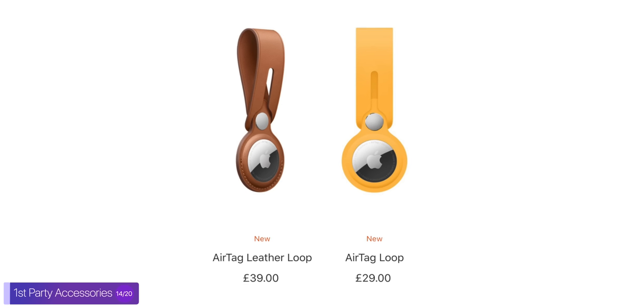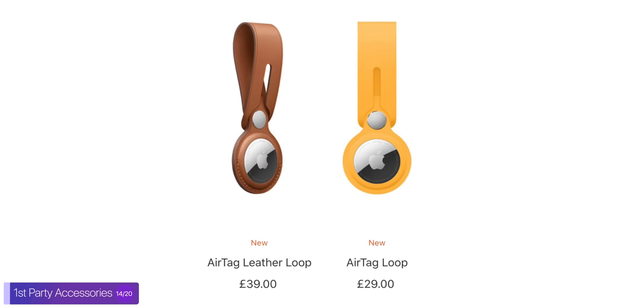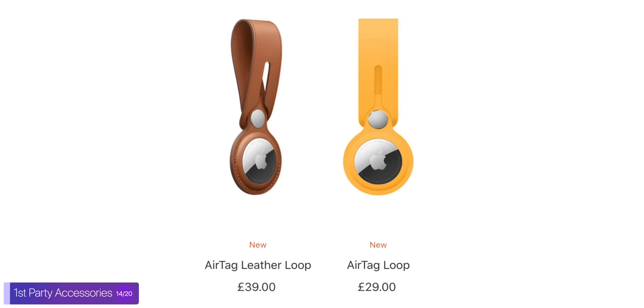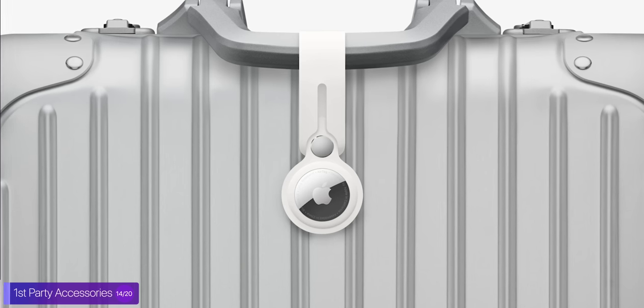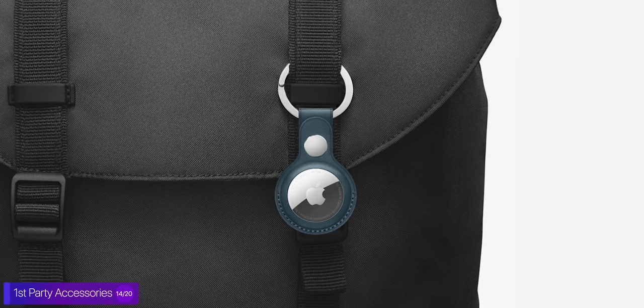But the good news is that Apple does offer quite a few accessories for the AirTag. So the first one is a loop. You can use this for attaching it to a bag or a purse. It comes in two finishes, silicone and leather. It's quite nice, but to be honest, I wouldn't attach it to any bag or anything like that, as if your bag does get stolen, that's the first thing that the thief would see and throw away. The second accessory is the Apple key ring.